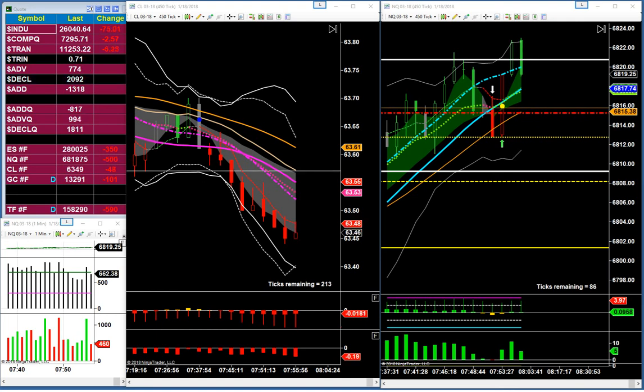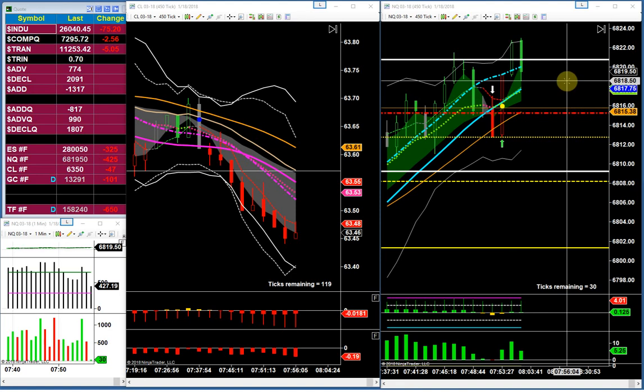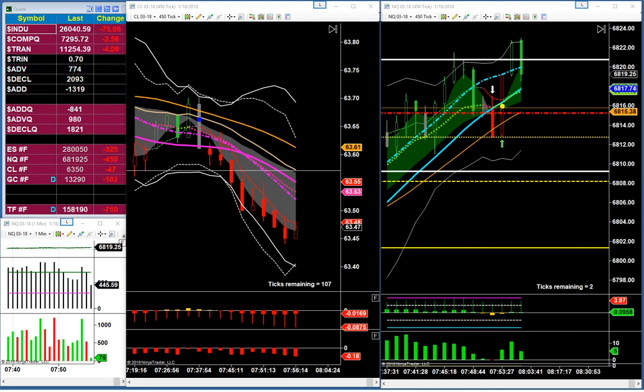Dip under 19. There's 19, target 18.75, 18 half filled. We're out. Did you see that? They went right to 18 half. I said dip under 19, exit the trade. They went 18 half. So the minute you got that dip under 19, you hit your exit button. So great job, you guys.